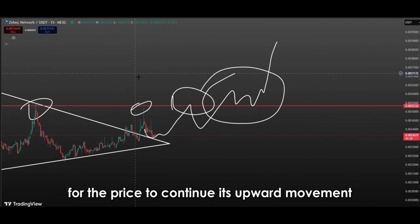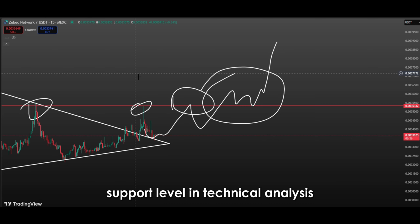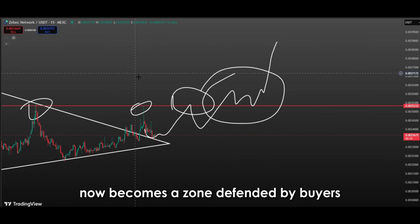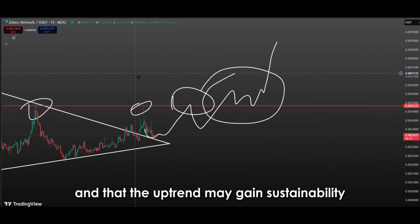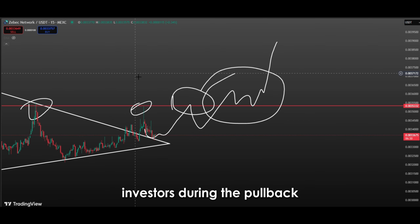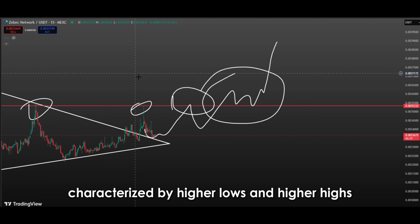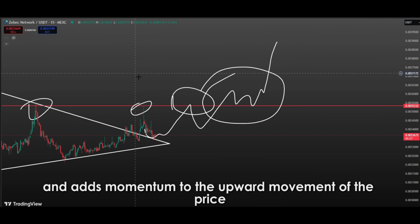For the price to continue its upward movement after the breakout, the broken resistance level must now act as a support level. In technical analysis, this is known as a role reversal. In other words, an area that once attracted heavy selling pressure now becomes a zone defended by buyers. This transformation indicates that the trend is based on solid foundations and that the uptrend may gain sustainability. The fact that the price was rejected from this resistance can also present a renewed buying opportunity for some investors. During the pullback, the price may form higher lows, signaling a transition toward a bullish trend characterized by higher lows and higher highs.